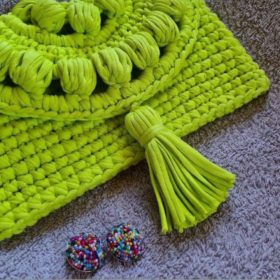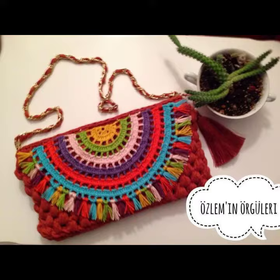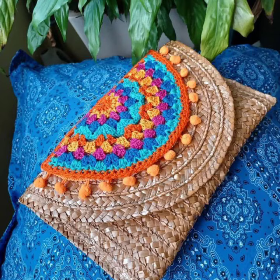Textured tote inspired with textured stitches like popcorn, bubbles, and cable stitches to create a beautiful design and appealing texture.